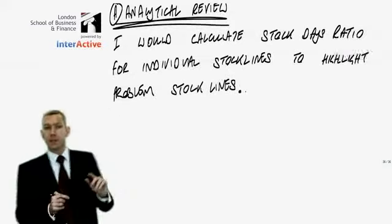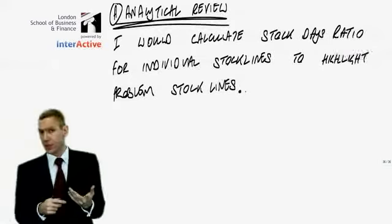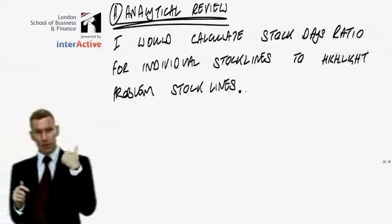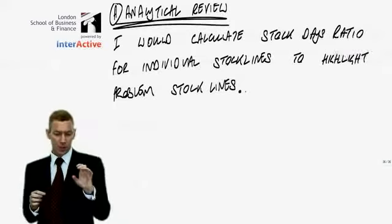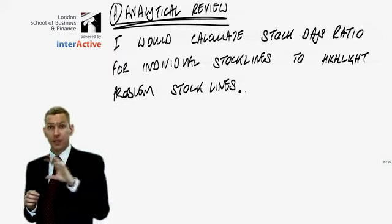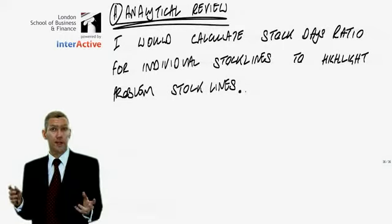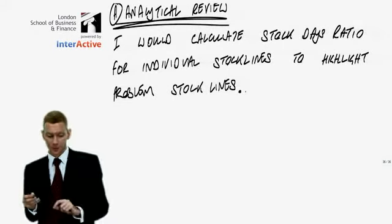Stock days is stock divided by cost of sales multiplied by 365 days, and therefore gives you the approximate age of a stock line. If any of those stock lines are over 30 days, then you might look into them, especially if they're over 60 or 90. You'd look into them because there may be problems with those particular stock units.